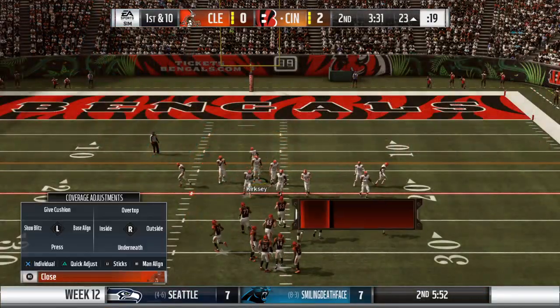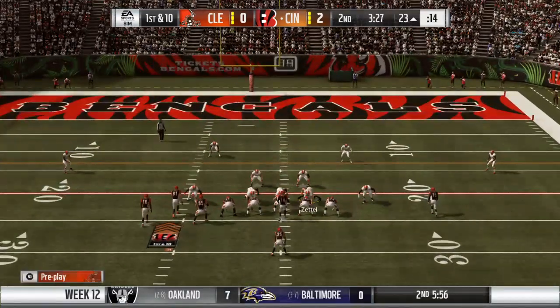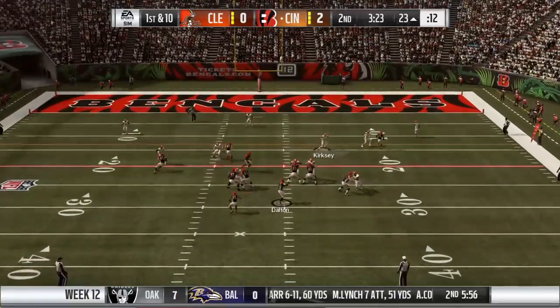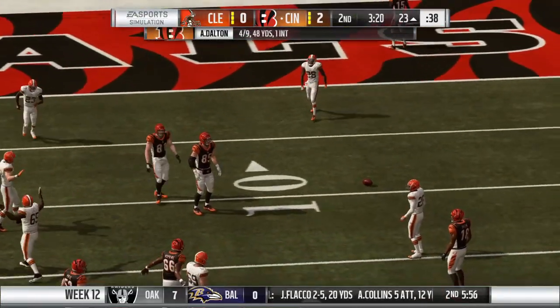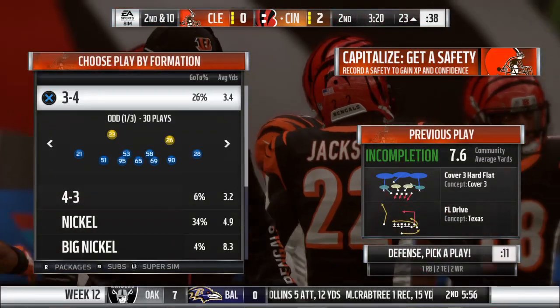This offense finding its legs now. Here's another 1st and 10. A first down throw coming for Dalton. Throwing middle, but it's incomplete. Tyler Kroft, the tight end, the one he was looking for. And that'll bring up second down.